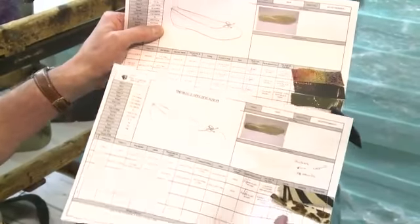These are the specs we write out. This goes onto the system, so it indicates all the different types of material, so the cutting people and the stitching people know exactly what goes to go ready for the factory manufacturing processes.